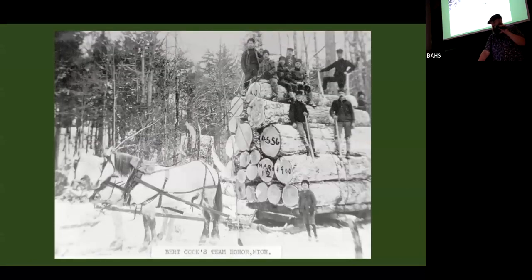Here's another one. This is from Burt Cook. Thing about these old pictures of Benzie County, guys love to sit on a bunch of things. If it was a load of logs, they'd sit on it. If it was a train wreck, they would sit on it. If it was the ruins of a burned building, they would sit on it. They had no fear. The numbers they write on the end of the logs is the square feet for the whole sled.